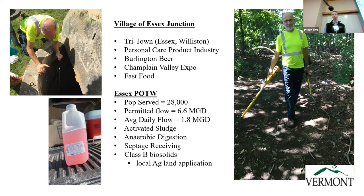So this town pulls in from two other communities. That's why it's called a tri-town. Bigger facility, 6.6 MGD. It's a very traditional activated sludge facility, but a really cool plant. They do anaerobic digestion, they make energy, and they can run energy neutral on certain days, which is pretty cool. They take septage, they make a class B biosolid, which is land applied like 4 feet down the road, which is really great for the carbon balance. It's liquid, it's injected, it's just a pretty smooth operation.